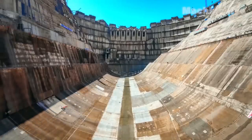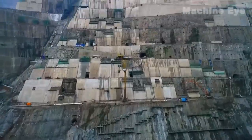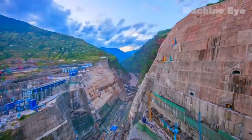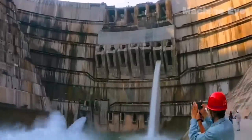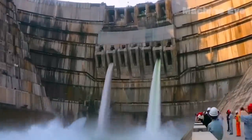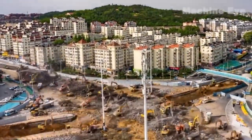Being the largest hydropower station under construction in the world, with the highest level of comprehensive technical difficulty, the construction process of the Baihetan Dam has set multiple world records. We must admit that Chinese engineers are truly remarkable in their capabilities. You see, China has once again demonstrated astonishing speed in engineering construction.